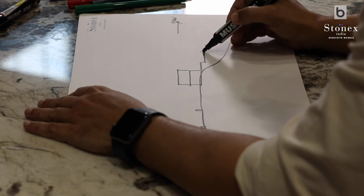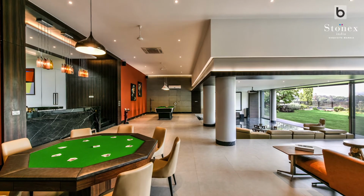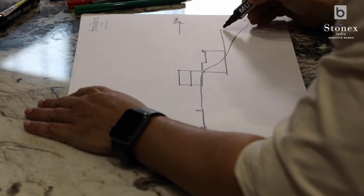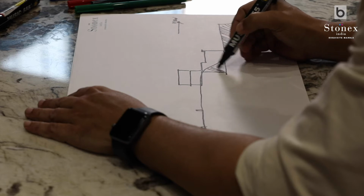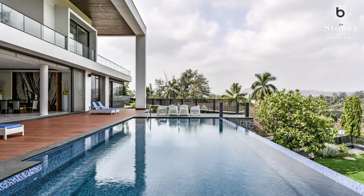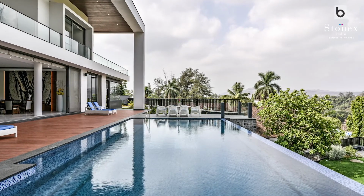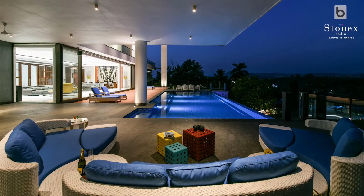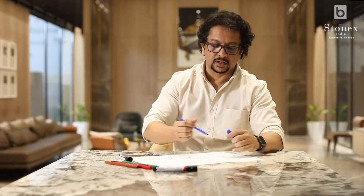We created a pool out here, and this room down became the games room. And then we filled up this area out here like this. And this area out here is cut. So you have a cut and you've got a fill. You have a swimming pool. And because this swimming pool is strategically located, we just made it into an infinity edge. So that's why we call the house the Infinity House. And then the whole design revolved around it.